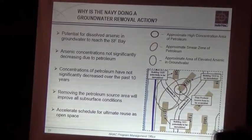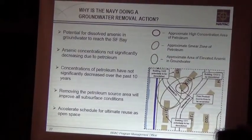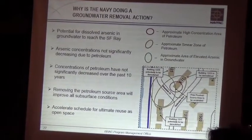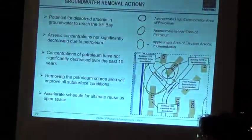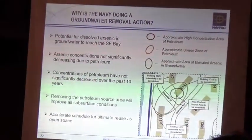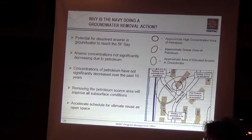And the only way that we can improve that is by, well, removing the source of what's causing the arsenic, which is the petroleum. And with the recent data we've just collected for the data gap, the concentrations of petroleum haven't decreased significantly over the last 10 years or so. So if we remove that petroleum source area, the red circle so to speak, that will greatly enhance the overall area for reducing the amount of petroleum, reducing the amount of dissolved arsenic in groundwater. And so by doing all that, we hope that that will ultimately accelerate the schedule for the site and get it ready for reuse, which is currently slated as open space.